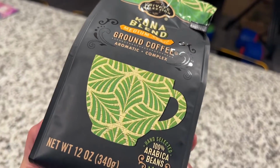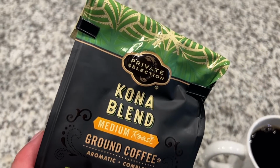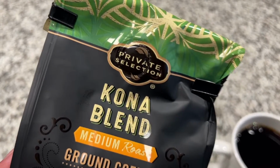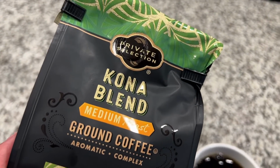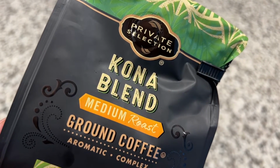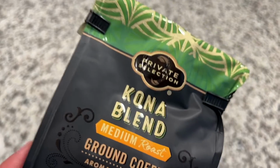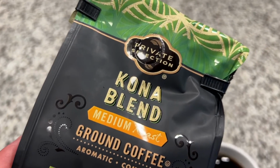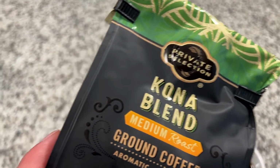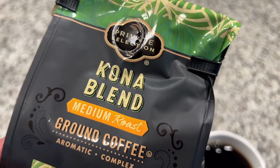So if you've never had a Kona, it's supposed to be one of the smoothest blends of coffee out there. And this is a blend. Keep that in mind, this is a Kona blend, it's not 100% Kona. To get 100% Kona, you are gonna pay a fortune, okay? And the reason for that is because Hawaii is only as big as Hawaii is. So you're not gonna get 100%. They're gonna cut that stuff as much as possible to be able to distribute as much as possible, all right?